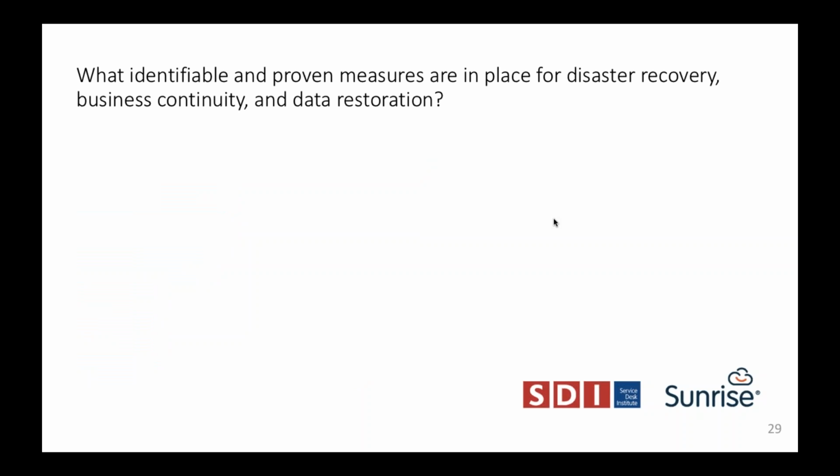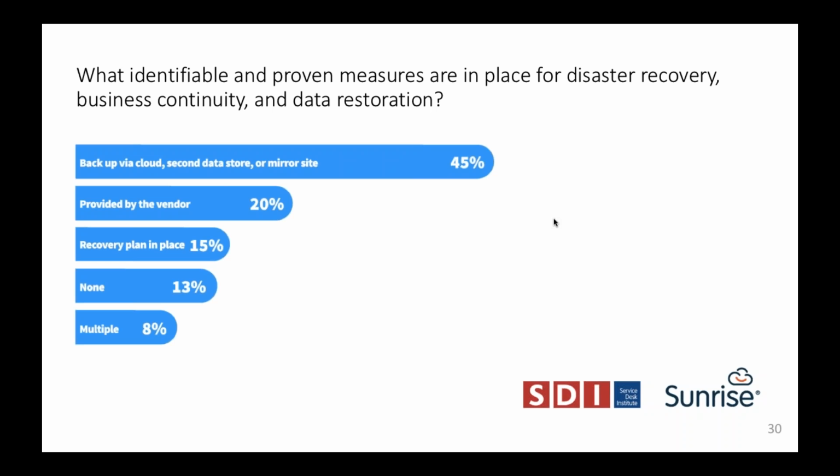Next then, we wanted to understand what measures are in place for disaster recovery, business continuity, and data restoration. Another key thing when looking at different types of service offerings. And here we see that 45% of organizations have proven measures in place, with 20% relying on the vendor. And I think, Neil, with the potential issues we've seen recently, like the WannaCry outbreak not so long back, the ransomware, and in fact, coincidentally, what we've seen over yesterday and today, another big hit, it's becoming more prominent, and understanding the work to recover from those types of attacks is really important too.